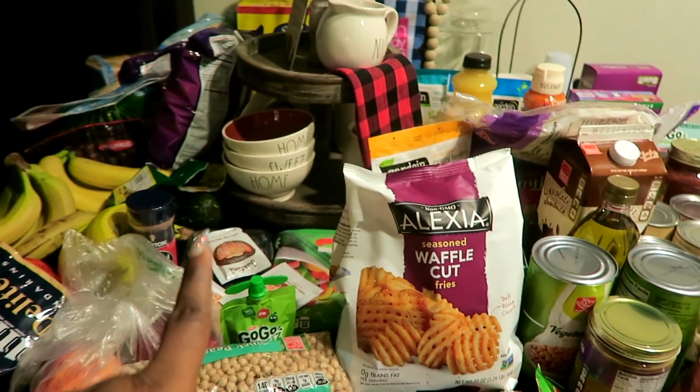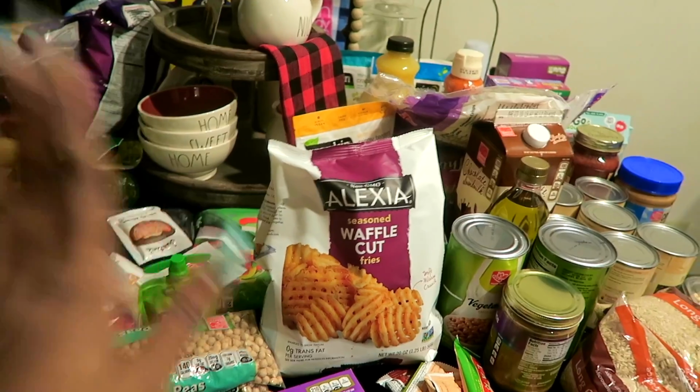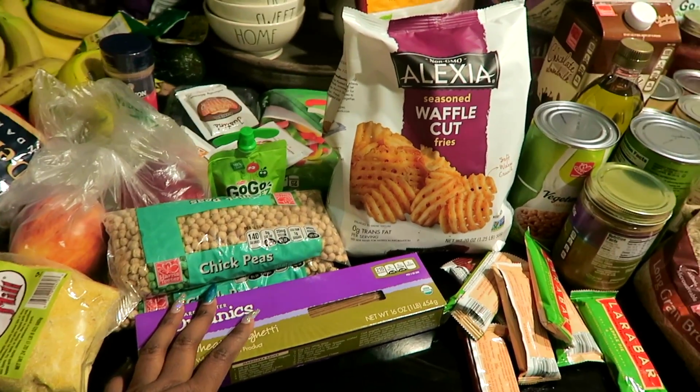So I spent $124.49, and this is just for the week. So where do I start?